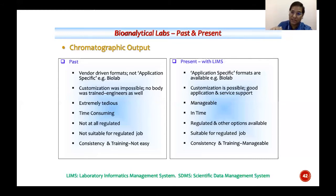We used to get the software validated, this and that, the machine installed, and before that we made the SOP, then we went for revision. We used to do that a lot because even the updates used to come every 6 months. So that is a lot of work. Overall, the consistency and training were not easy in that scenario. Here, consistency and training are easy because it is highly customized and suitable for regulated work.